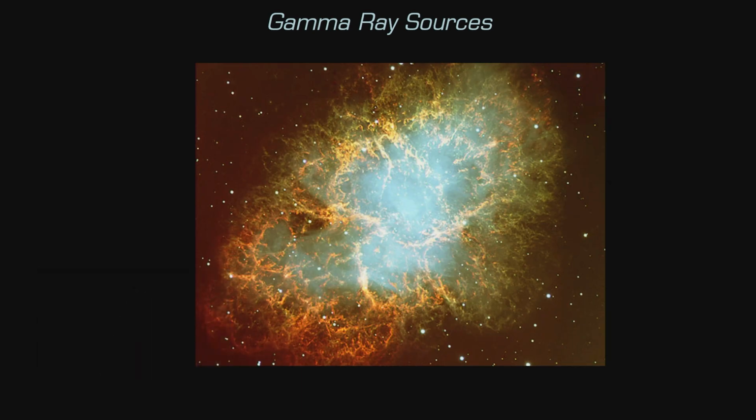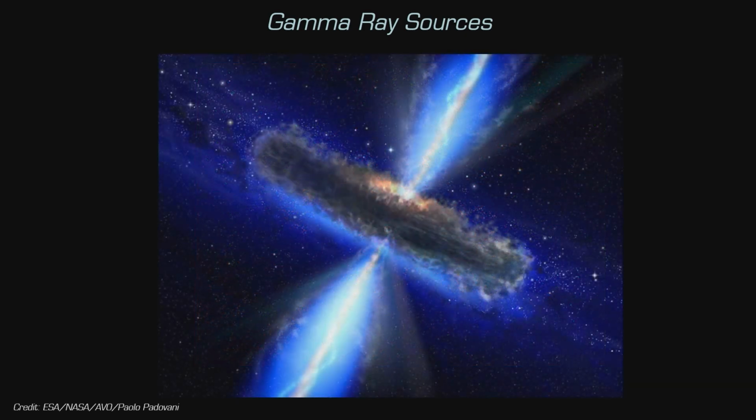For that, you have to go to sources like supernova remnants and supernova explosions. Here's the Crab Nebula, which is a supernova that went off almost 1,000 years ago. And then also another huge source are black holes and the supermassive black holes at the centers of galaxies.